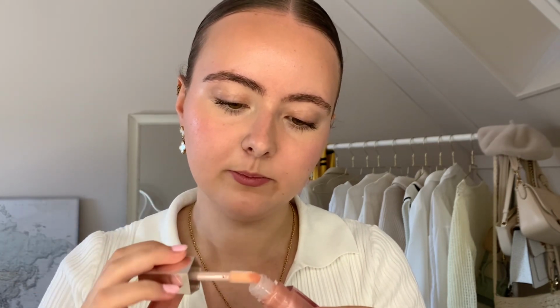And then for the last step, I will go over top of the lip liner with this Fenty Beauty lip gloss balm in the color Sweet Mouth. I think it's a lovely color, and I love these lip glosses. The applicator is so nice, and I will just go over top of this. I think it blends in really nicely with the lip liner. This is the finished look. I really like it. I think it's one of my favorite ways to do my makeup.